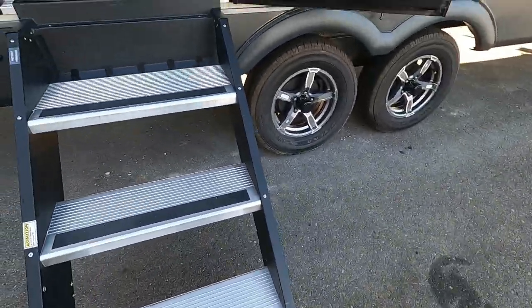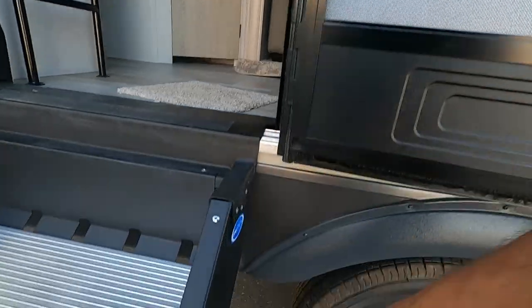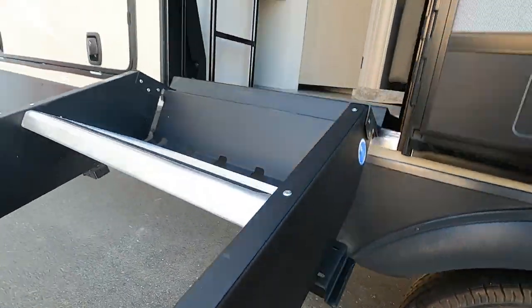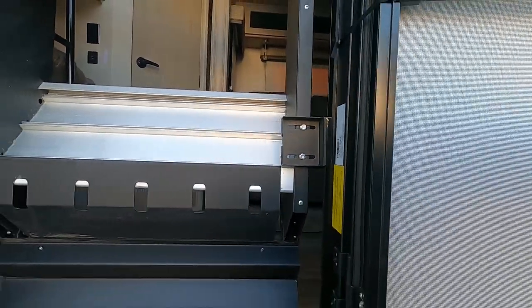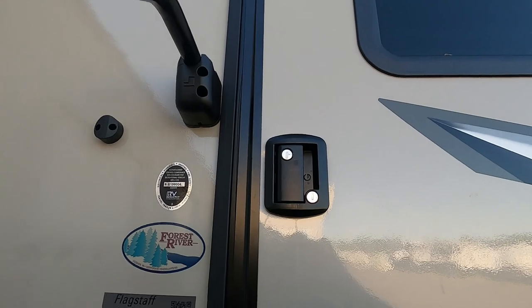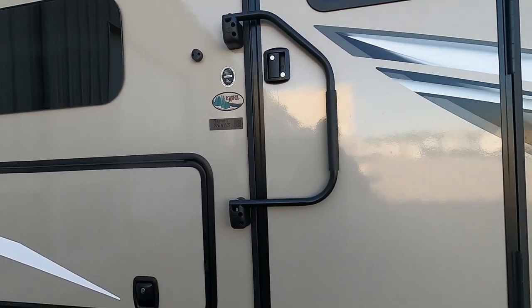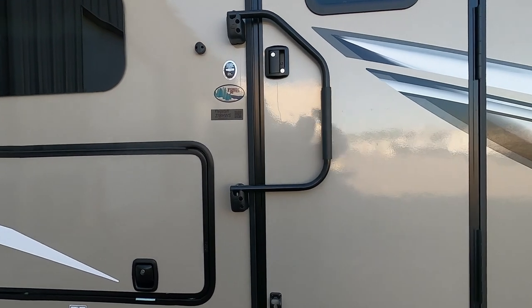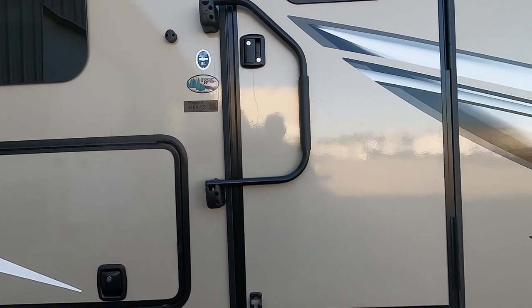Now, these solid steps, you've got to make sure that this exterior door is all the way open, otherwise this will catch on it. Simply lift that up, set it inside, lock and deadbolt your door. You don't want the horror story of your door coming open. Go ahead and swing that around. Now at this point, we're going to unhook our cable, our water, and our power.